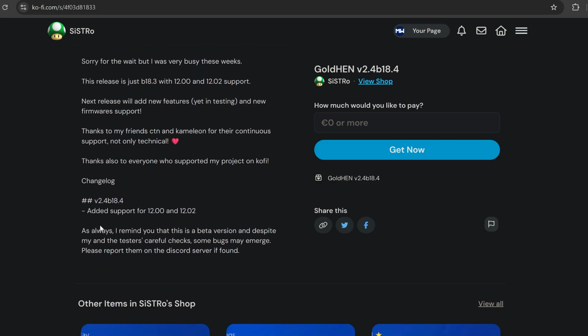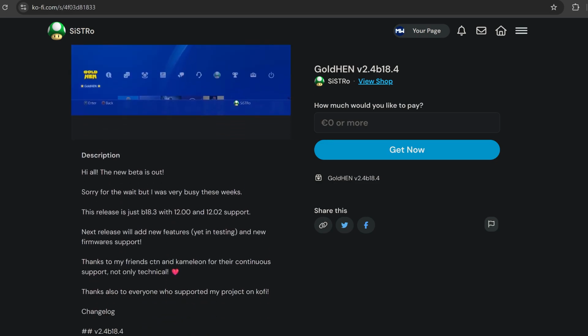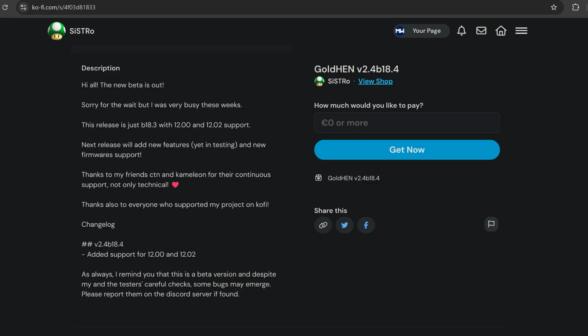So in the changelog, you can see here we have 12.0 and 12.02 support. So it is just version 18.3, the previous version of GoldHEN. So there aren't going to be any new features in this build, apart from the fact that it now supports these higher firmwares, 12.0 and 12.02. It does look like there is a bigger update in the works though. You can see here, next release will add new features, which are in testing, and new firmware support.